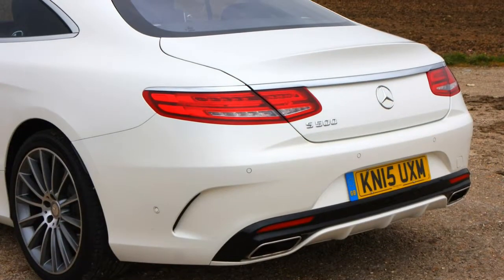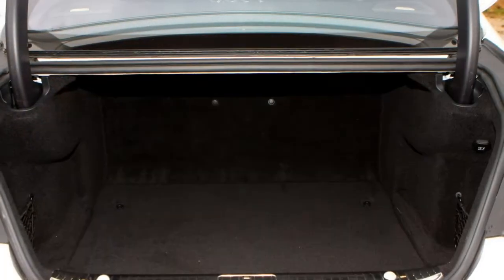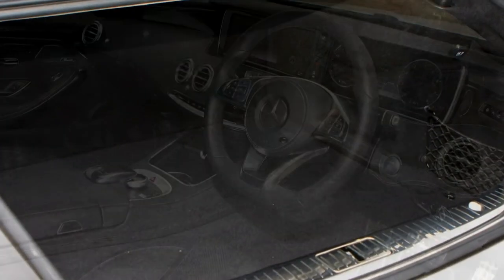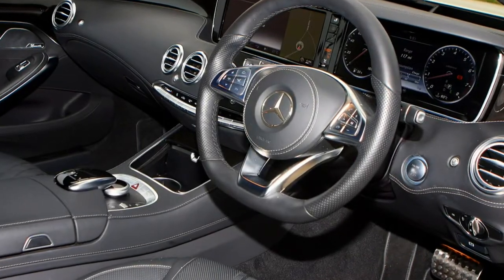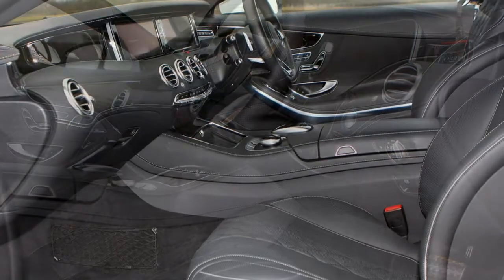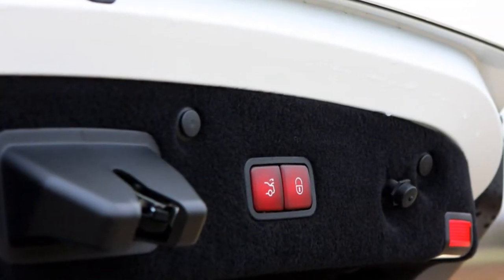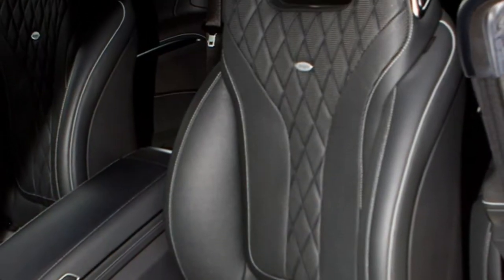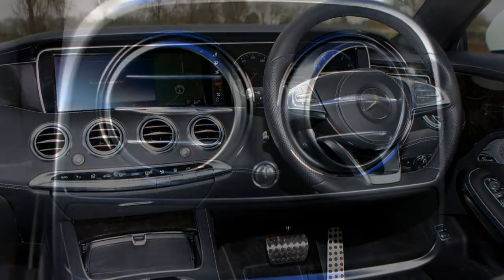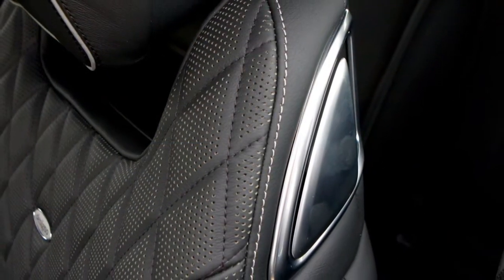Three models with differing kit. All perfectly equipped. List of options to make the vehicle your own. As you'd expect, there's an enormous swathe of kit on offer here. With the S500 Coupe there's just one trim level, called AMG Line, while the S63 and S65 are treated as separate specifications. There's also a massive array of optional extras.